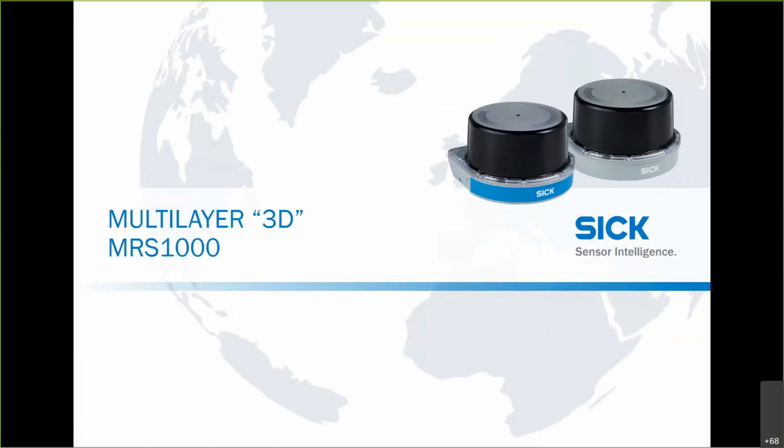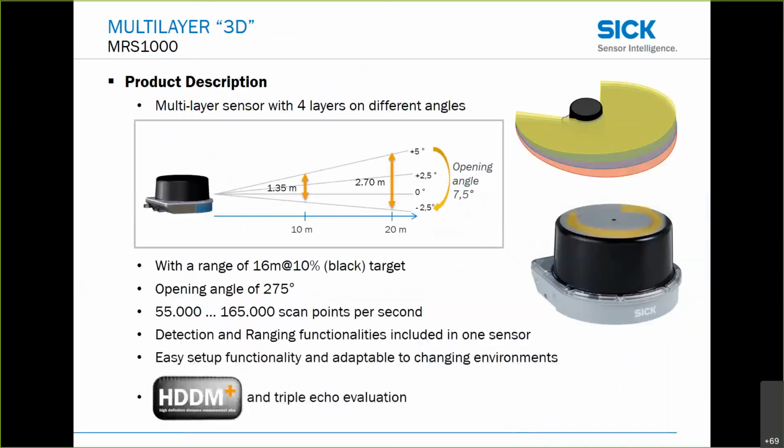From the entry-level TIM and TIM 100 that we were just talking about, I'd like to step into multi-layer, which some people call 3D. Within SICK, we refer to it as multi-layer on purpose, because as you'll see, while it has three-dimensional characteristics, multi-layer is just kind of a different animal. So we'll try to explain what that looks like.